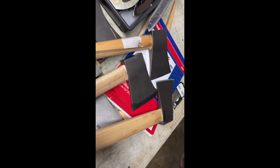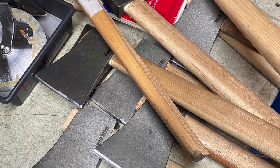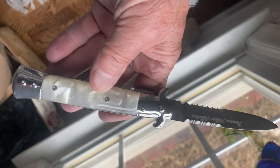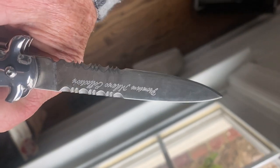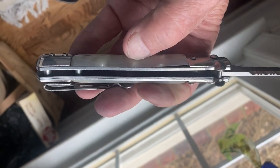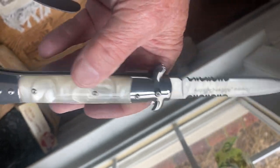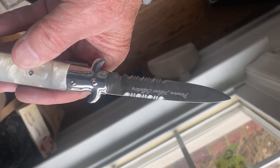I got to order more handles. There they are. Well, the first ticket of the day is a pocket knife. The second ticket is going to be some globals, but I got to pick them up. This one was dropped off about an hour ago. I'll get back to you.